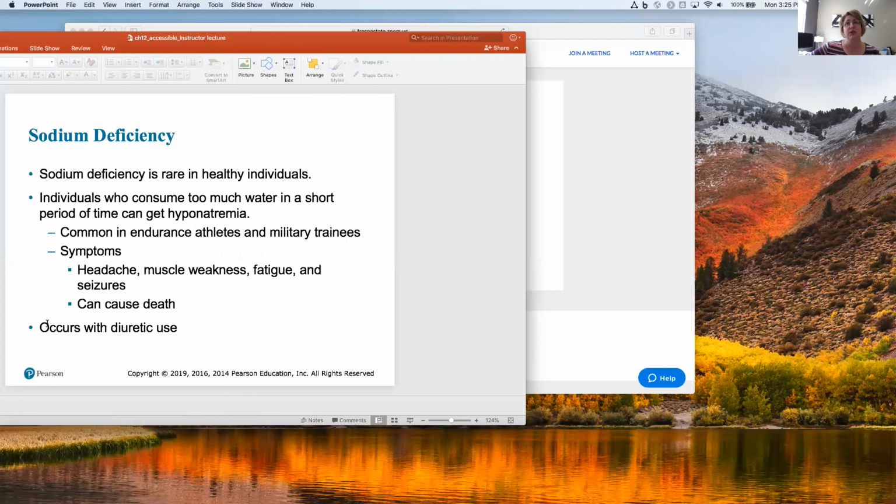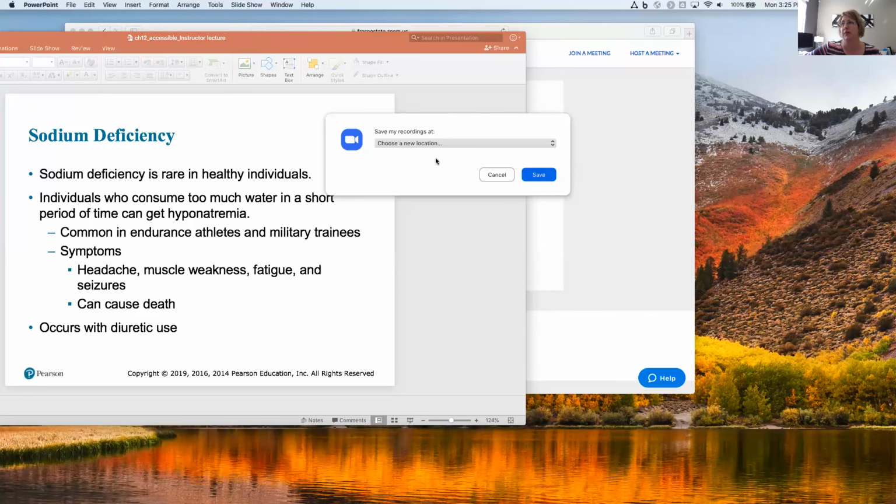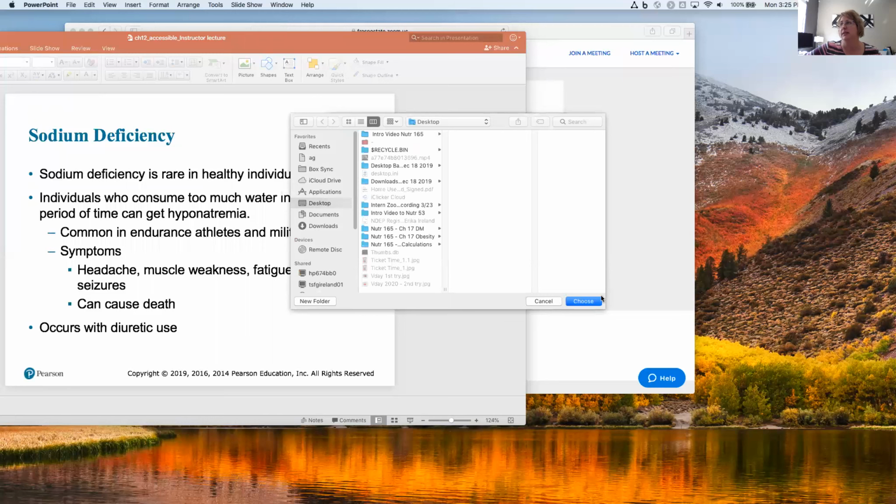And when it really happens like this, it says it occurs with diuretic use. So again, for my nursing students, when you have patients in the hospital that are taking Lasix or furosemide, that is the diuretic to take all of the fluid off of their body, right? And usually when we have someone who has high blood pressure, that's going to happen as well. We give them something like that.